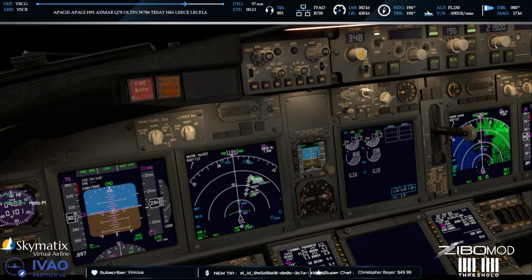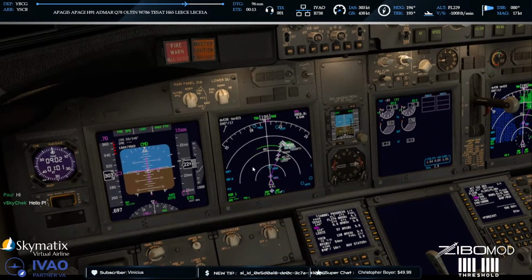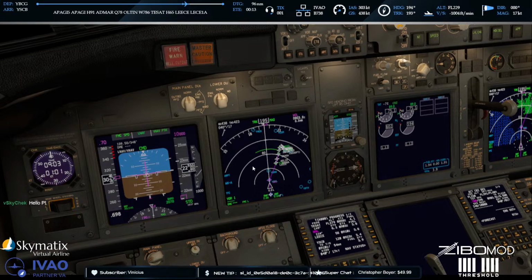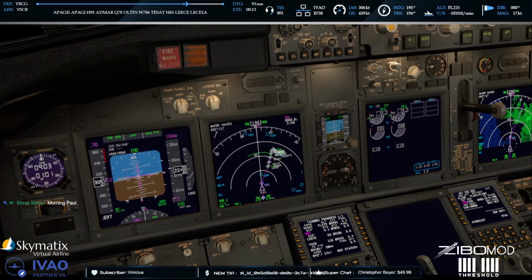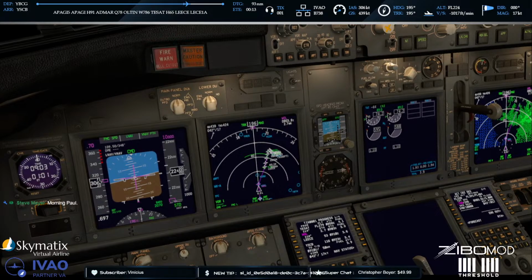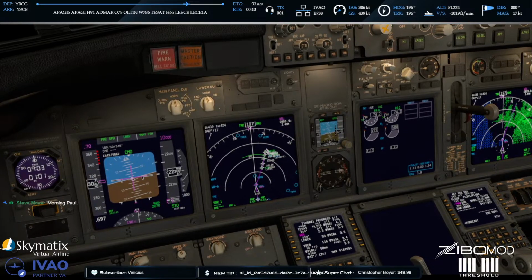Hello, Paul. Emirates 415, hold short 16 right. Emirates 415, wind 070 degrees, 5 knots, runway 16 right, clear for takeoff. Thank you, runway 16 right, clear for takeoff, Emirates 415. So Emirates 415, winds 250 degrees, 10 knots.